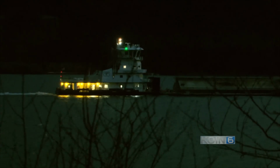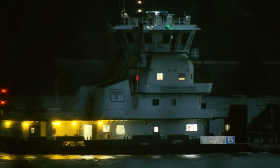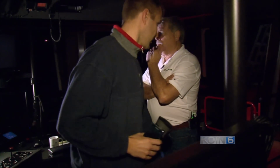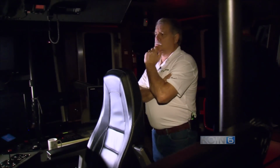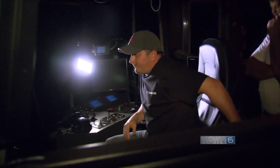The pilot's watch started at midnight. It's now 6 a.m., the captain's watch. Time for Darren to hand over control of the boat. We didn't meet no one last night then? Nope. Saw no boats last night. Didn't talk to dispatch. Mate Ryan Jones takes the helm, learning to drive the boat under the supervision of Captain Terry Oxley.